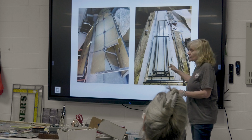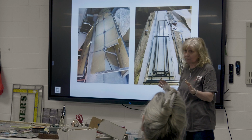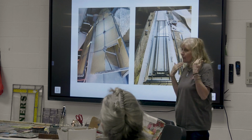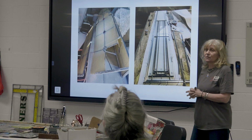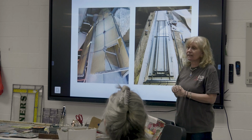This was a side light window in a beautiful Queen Anne house, and I love their dog because I did get to meet the dog. Just a wonderful dog, but doesn't like mailmen, anybody in a uniform. And the dog literally went through the side light. So the whole bottom portion needed to be replaced.